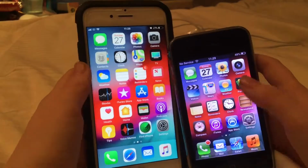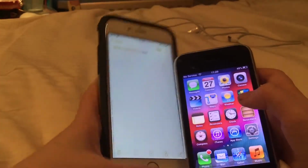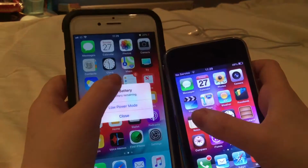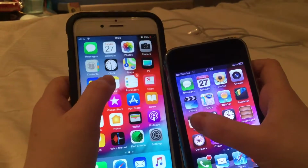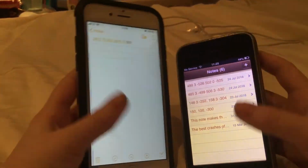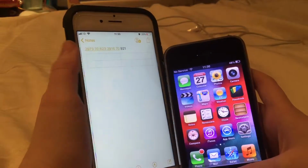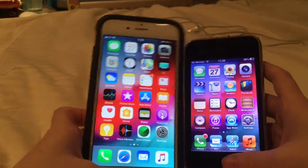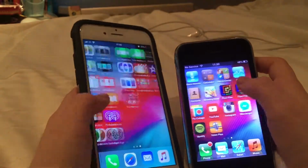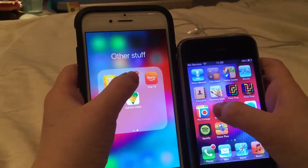And... Notes... 1, 2, 3. Oh, let's try that again. So, 3, 2, 1. Yep, this one loaded it faster. These numbers, if you're wondering, these numbers are from coordinates in Minecraft. So, let's move on to the next one, which will be YouTube. 3, 2, 1.